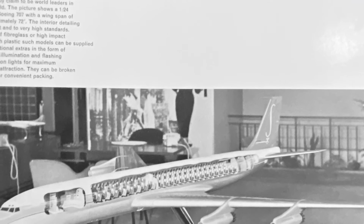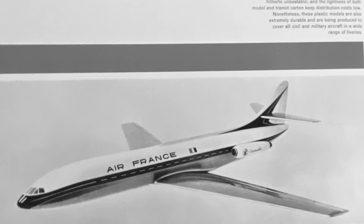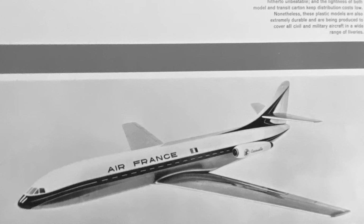This is a monstrous model. It's a 1/24th scale cutaway of a Sabena Boeing 707. And this model is well known. It's a 1/50th plastic scale model of a Caravelle.